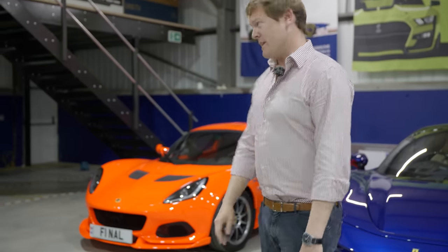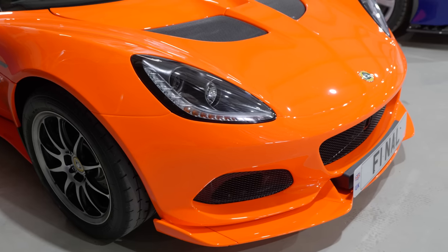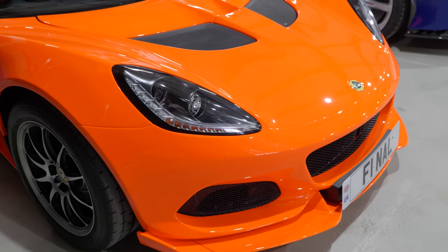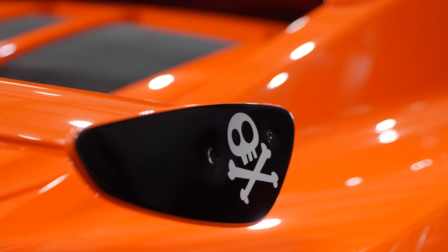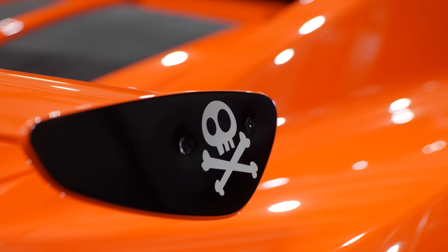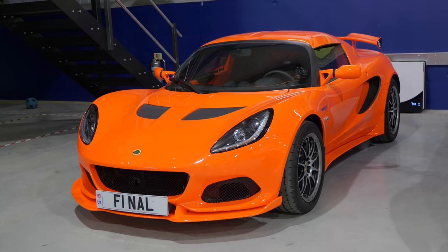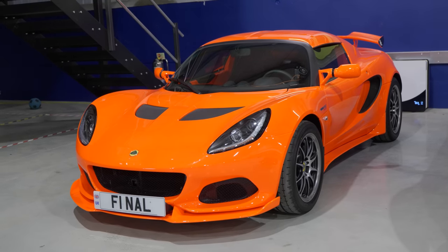Cup 250 final edition. A car that actually belongs to a friend of mine, but he's very kindly allowed me to pick it up, to collect it, to do the running in, to have it, to use it, to share it with everybody in the meantime, which is super cool. And as you can probably tell from the number plate, it is the last one, the final last Lotus Elise of that ever, which is really, really special.